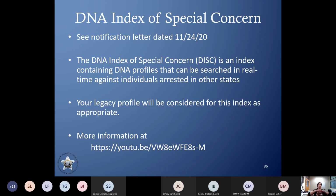The premise is that in a state that has arrestee legislation, a state that routinely collects DNA samples from individuals arrested for a crime, that individual's DNA profile will be generated quickly while they're in the booking station and uploaded to the database so that it can be quickly searched against any forensic profiles in this DNA Index of Special Concern, and perhaps a match can be obtained while that individual is still in custody at that booking station.